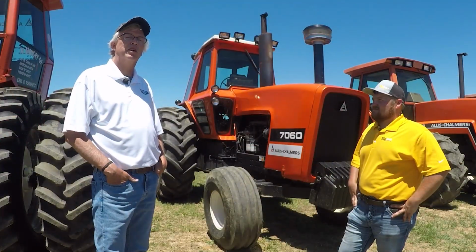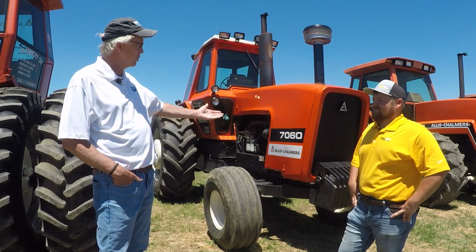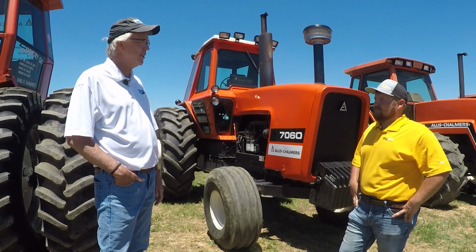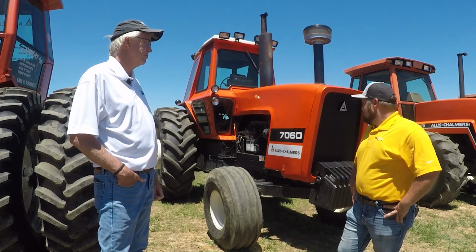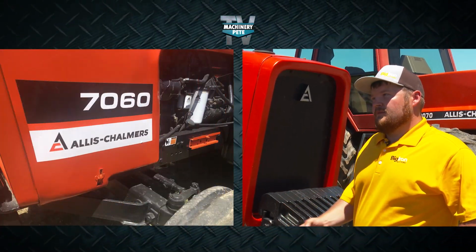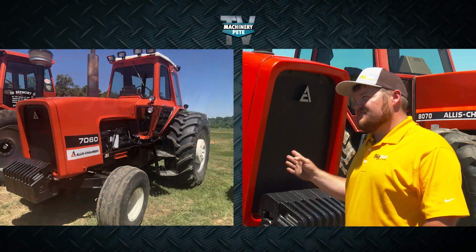All right, folks, we have a color cornucopia going here. We've got yellow of Big Iron. We have beautiful orange Allis-Chalmers, and I'm rocking a plain old white shirt today, but I'm here with Connor Rooksbury, District Manager with Big Iron, and wow, beautiful 70-60 here, Connor. It definitely is. This thing will make somebody a great planting tractor, even a hay tractor. Yes. I mean, it's low-houred. Assuming the tack is correct, it shows 664 hours.